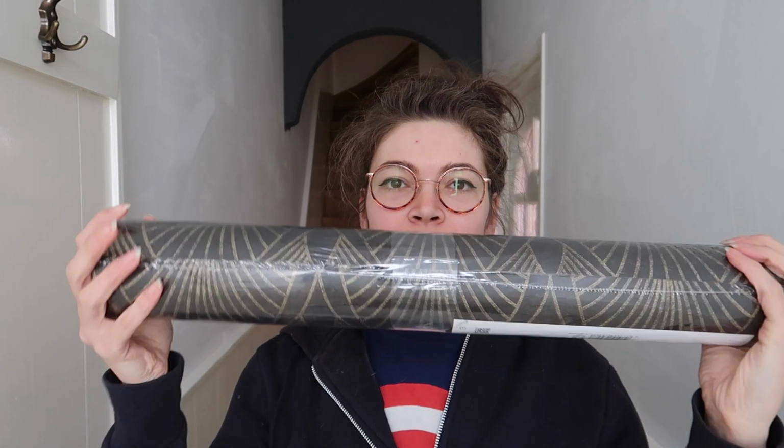Well, as you may know, we have tropical leaves, palm leaves in our hallway. And today we're doing our walls. So I thought I would explain to you how wallpapering works. This is vliesbaan. I will find out what it's called. Non-woven wall coverings is what it's called in English, I think. But I will explain to you how it works.